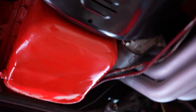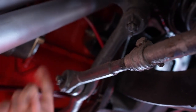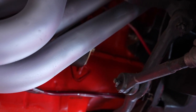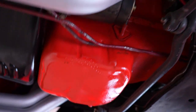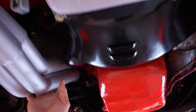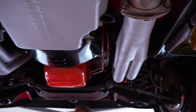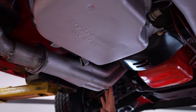I'm speaking for you. Starter's in the way on the passenger side, but you can see a little bit of the side of the block. The reason I'm showing you the side of the block is this way you know that there's no leaks coming down off of your valve covers or whatnot, and the freeze plugs look good and those aren't leaking. The headers are in nice shape on both sides. No rust holes, pinholes, rot holes, anything like that going on.